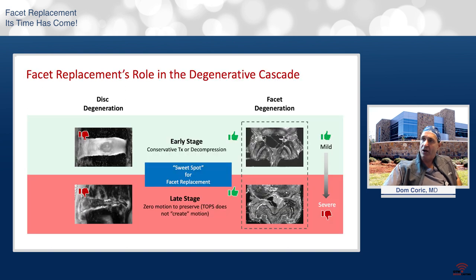Patient has done well. So when we talk about facet replacement's role in the degenerative cascade, what we want to see in an ideal situation is a reasonably healthy disc with a degenerated facet.